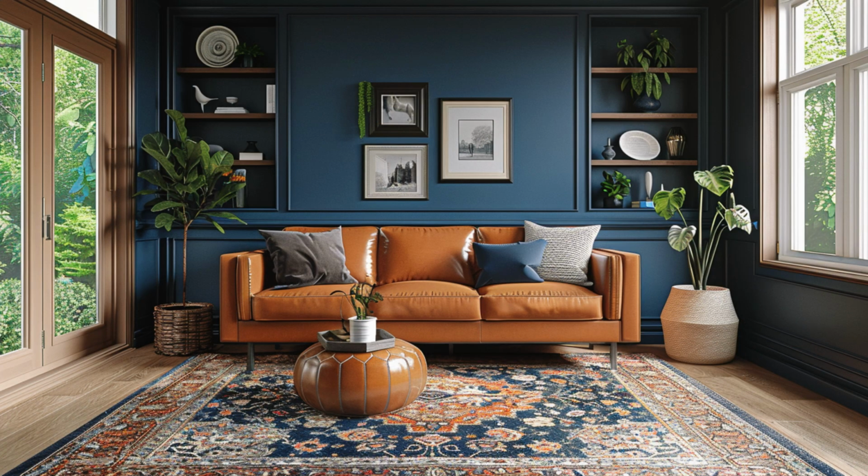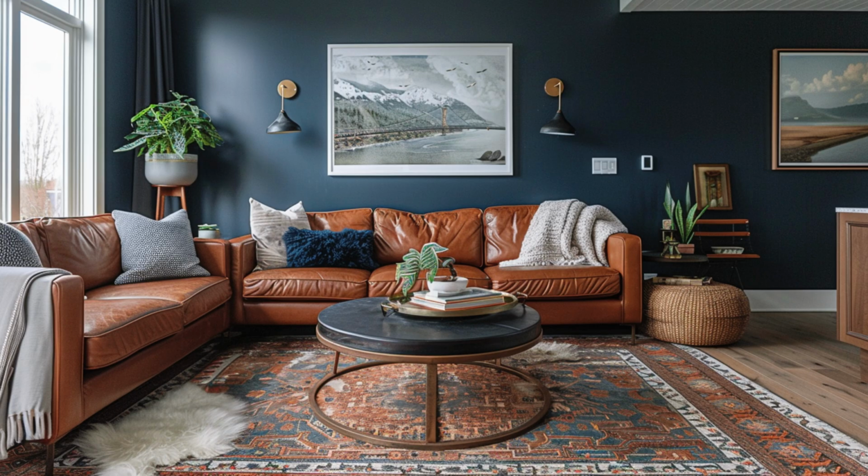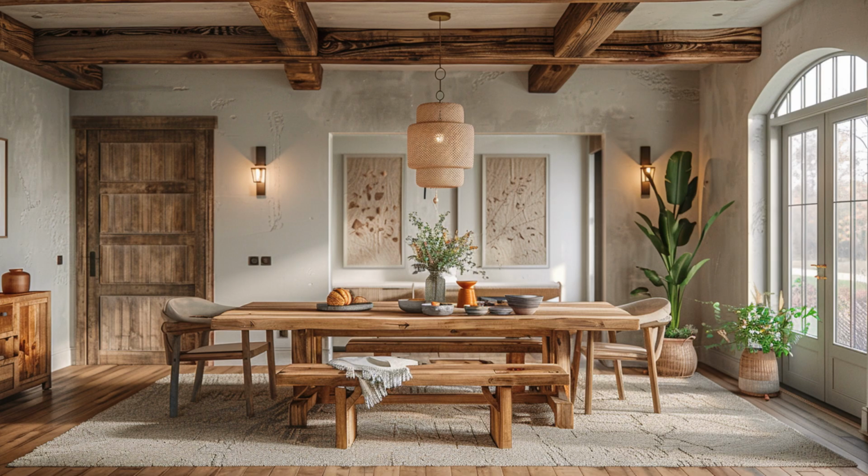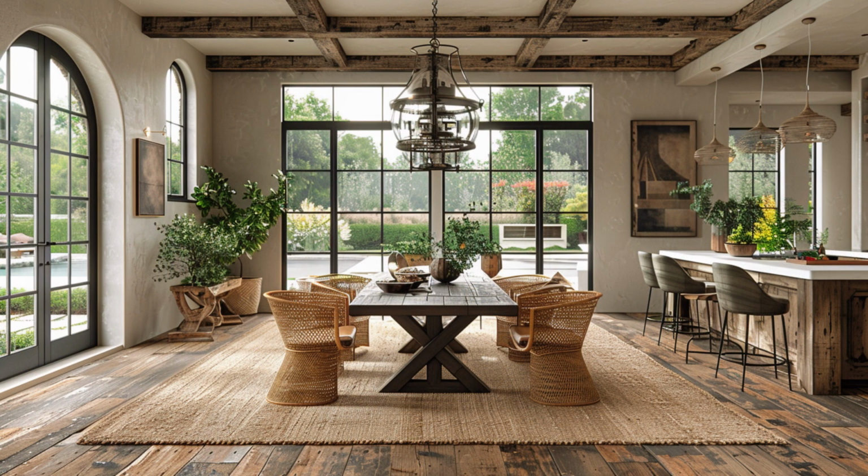A cozy, corner living room with a deep navy blue wall color and rich, warm tones. Impressionistic style, but with hyper-realistic details. A tan leather sofa sits in front of a built-in shelving unit, showcasing framed artwork in dark wooden frames. Pictures of nature scenes. A large, ornate area rug with paisley and floral patterns in navy, rust, and cream highlights the seating area. A woven planter with a light beige/cream colored plant holds a large leafy plant.